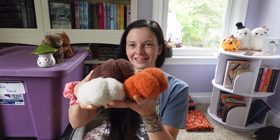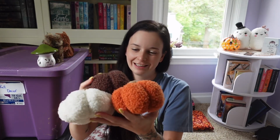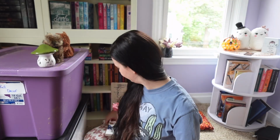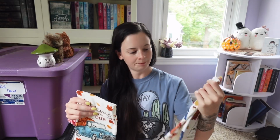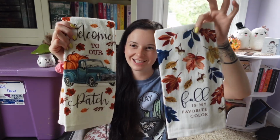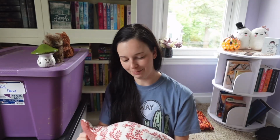And then from Target, I got these cutie little stuffed pumpkins. They were like $3. They're cheap. They're cute. I appreciate them. I think this one was Hobby Lobby as well. I got some cute hand towels for the kitchen. Fall is my favorite color, and welcome to our pumpkin patch. I'm going all in on the vibes this year, and I'm here for it.